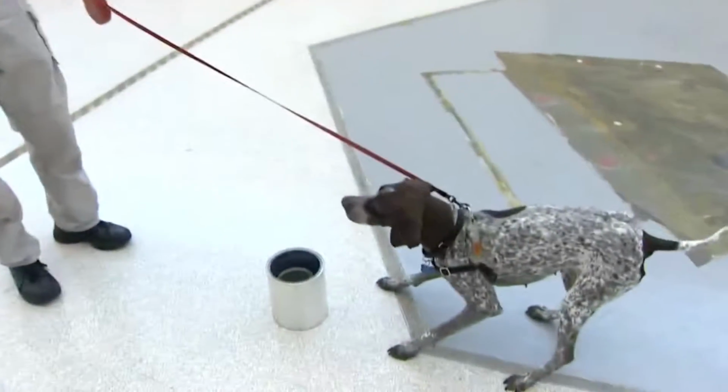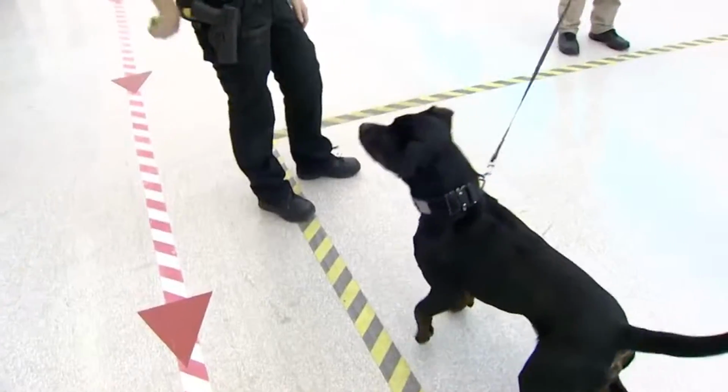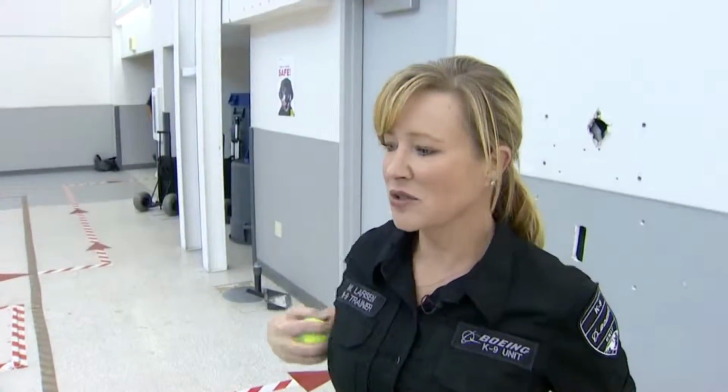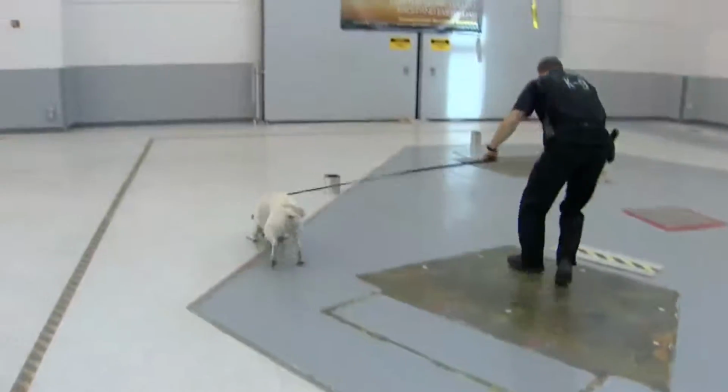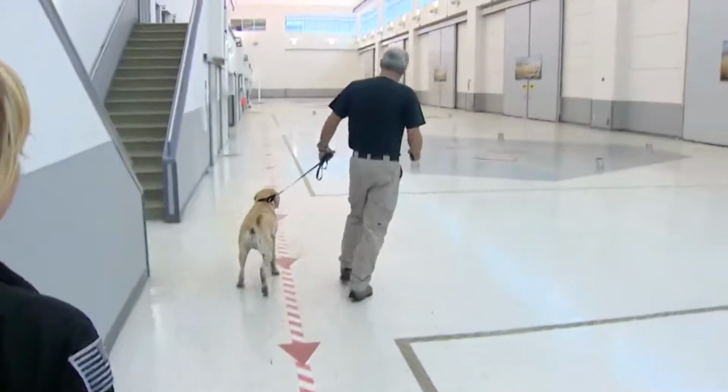Have the dog put their nose in the can. Good. You are so smart. Ready? And knowing that they're inhaling odor at the same time, we immediately reward them. Nice. Nose in the can on source, and she gets another ball. Good girl. Once they learn finding bomb equals getting ball, they're on their way.